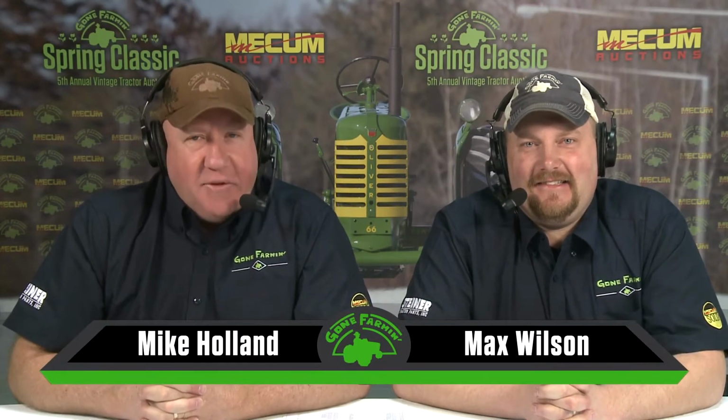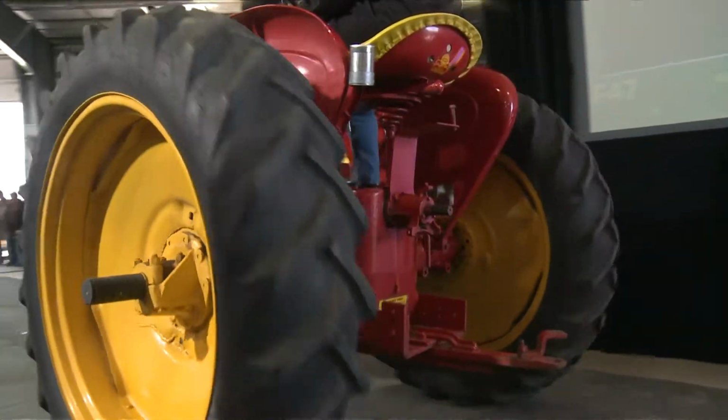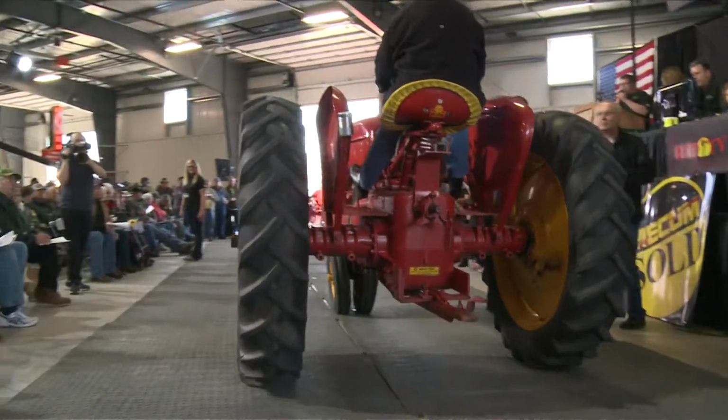Welcome back to the Mississippi Valley Fairgrounds right here in Davenport, Iowa. I'm Mike Holland along with Max Wilson, and you're watching Mecum's Gone Farmin' Spring Classic. Let's get back to the action. That is going to bring us next to this parade running tractor, which is lot F47. It's a Massey Harris 30.